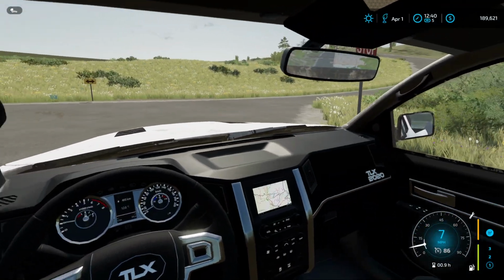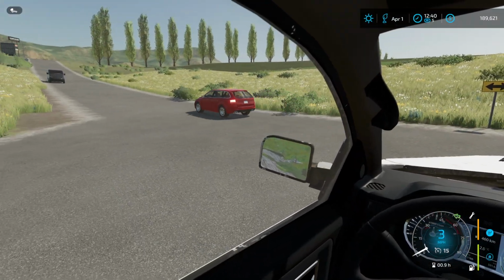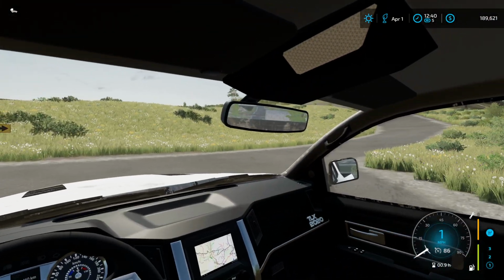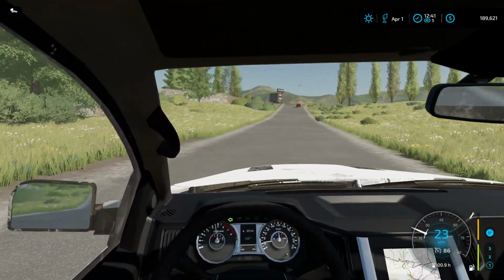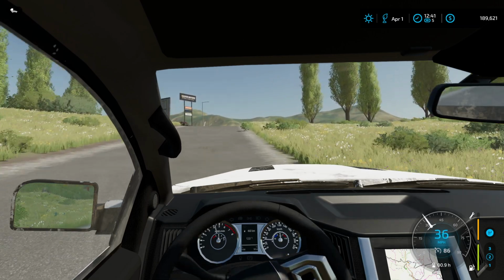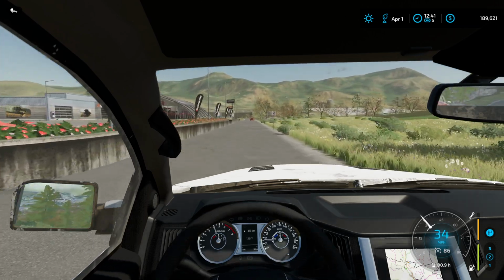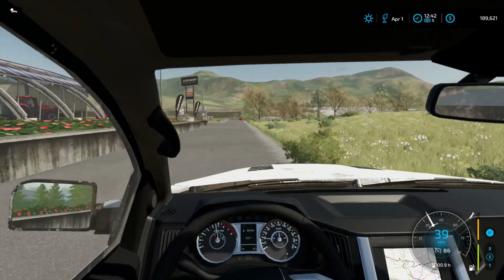So, maths-wise and profit-wise. Whoa, that was close. I did not see that car. That car came out of nowhere. Anyway, right. So, the total profit was $76,430 and 38 cents, which is very good. Like, that's way more than I ever thought we would be able to get for that tractor.